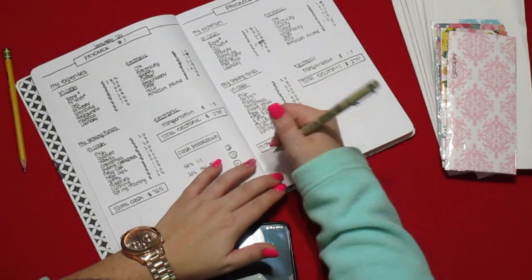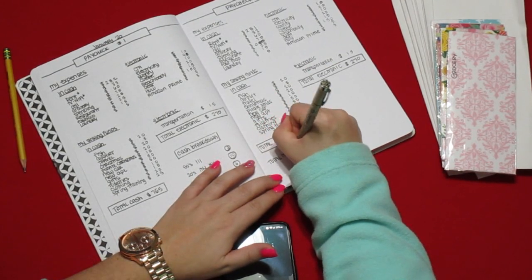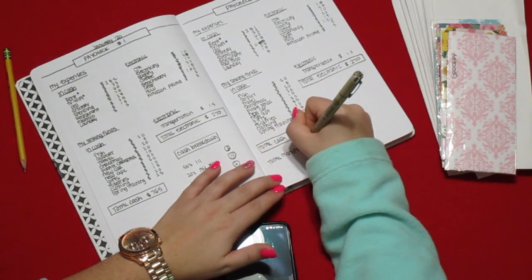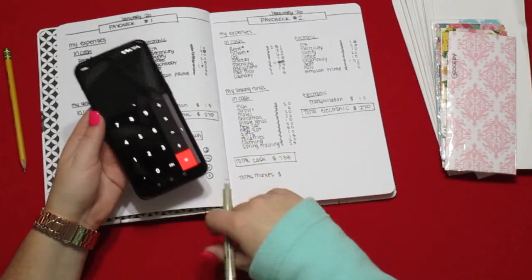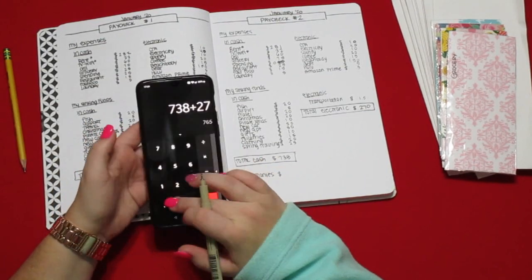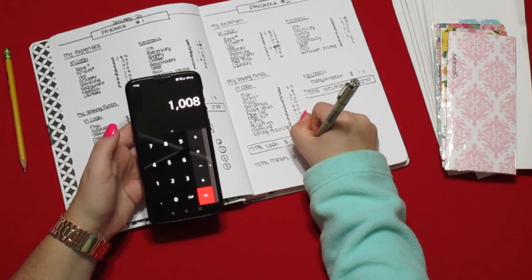So, I'm going to do total monies. And that would be 738 plus 270. Excuse me. $1,008.